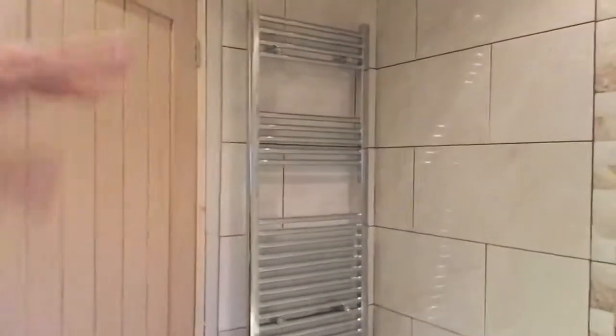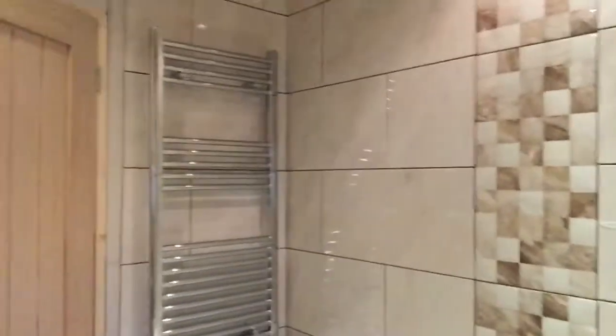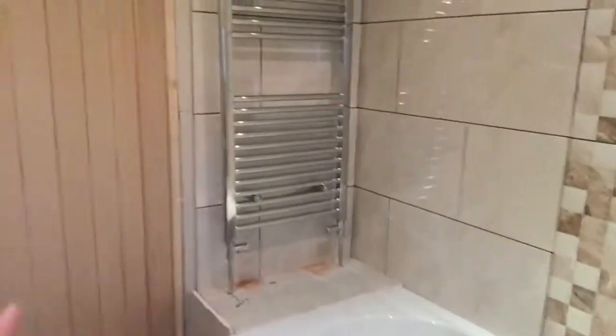So again, this is starting to come together. Some final bit of work with the architrave around the door to be done. When this is then grouted, it's all going to just come together. A bit of tiling at the end, bath panel to be put in.